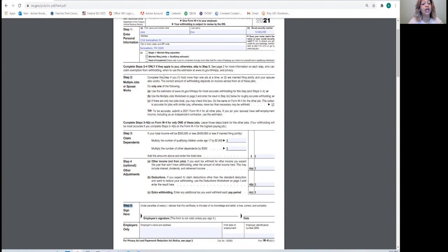Now, if you are married, filing joint, or you're single and you have multiple jobs, you would need to complete step 2. As you can see here, it says multiple jobs or a spouse with a job as well. So here you have step A, step B, and step C. Now, let's go to step C.